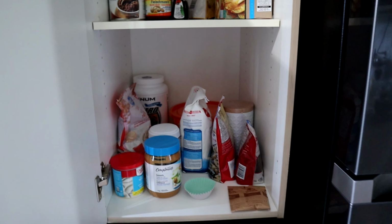because now that I have my Cricut, it'll be so much easier just to write chocolate chips, flour, pasta, rice, all that. So I'm going to go through the baking cupboard quickly, take everything out, wipe everything down. Again, anything I don't need, I will take out of the cupboards, and we can go from there. So just like that, I have my baking cupboard cleaned up.